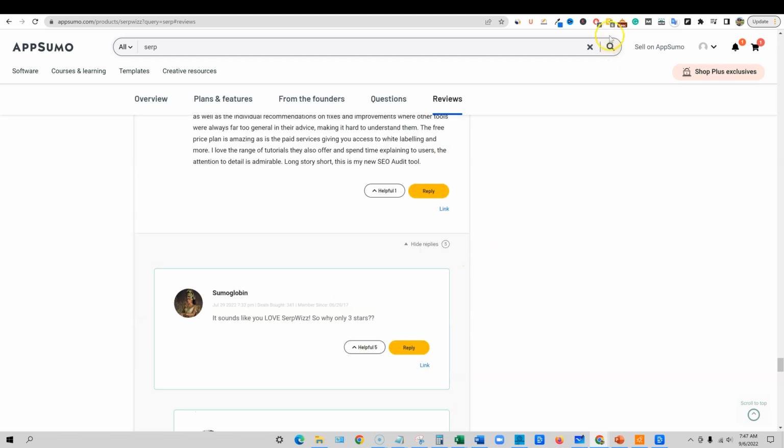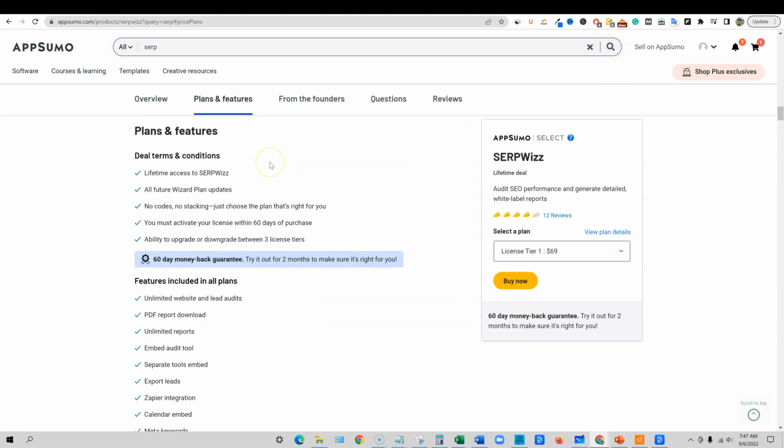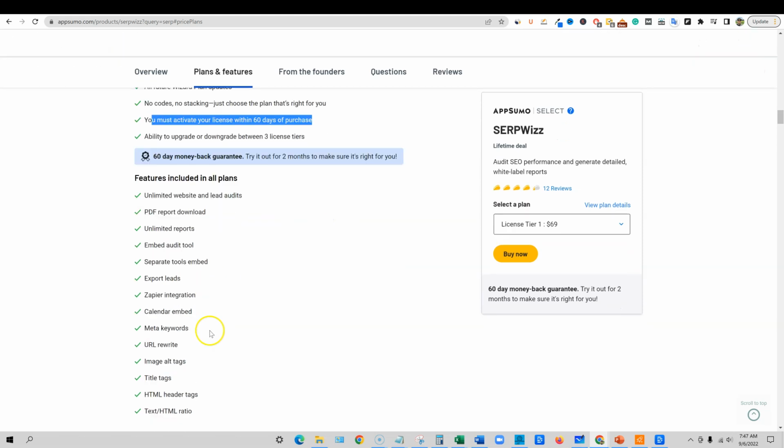All right, so let's go and just check out the plans and features real quick. So license tier 1 is $69. And then you have a license tier 2 of $139 and tier 3 is $229. Let's see what that gets us, but we are going to get lifetime access to SERPWizz, all future Wizard plan updates, no codes, no stacking, just choose the plan that's right for you. You must activate, blah, blah, blah, all that good stuff.